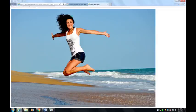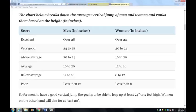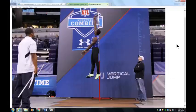So the average person on Earth, especially a young, fit person, can easily jump 1.5 feet or 2 straight up on the Earth, like so. And here's this chart which shows that the average jump of an average man is 1.5 feet. Professional athletes can jump quite a lot higher than that. In fact, they can jump over 3 feet straight up.